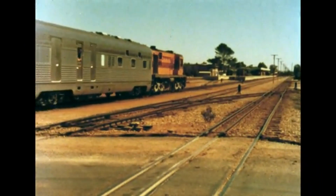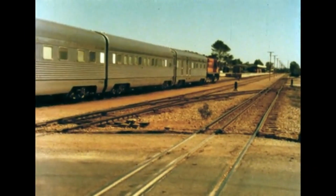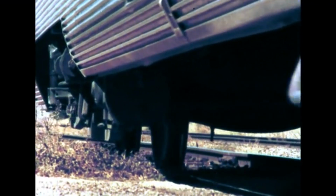This is Peterborough, our first stop in South Australia. And this is where the philosophies of Sydney and Adelaide finally come face to face.